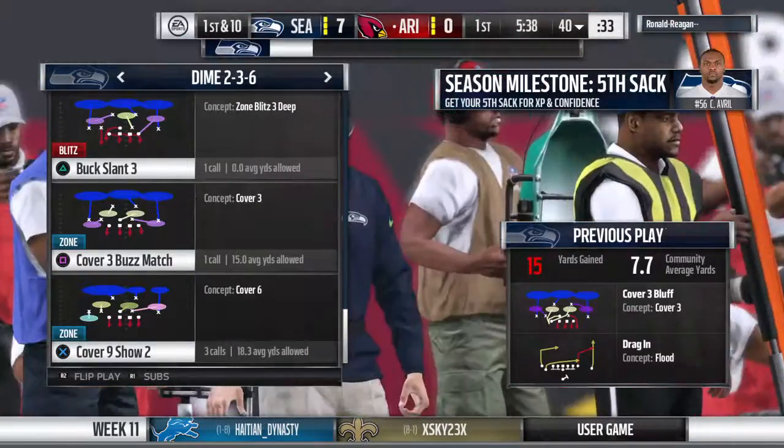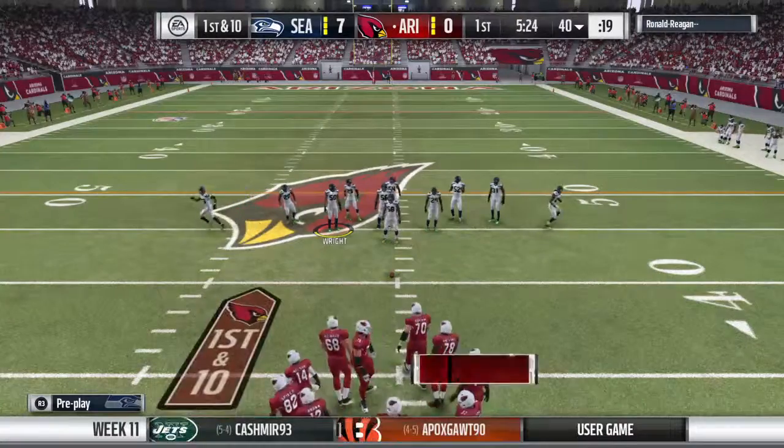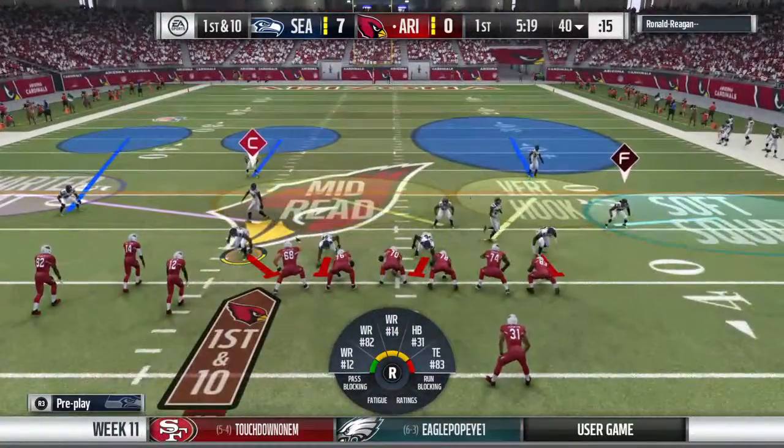Did you see that route the way that I did? I thought he was trying to get deep. Yeah, that wasn't the first option. No, it came off of that guy, the deep guy, and came underneath on the drag. Completed it very well.